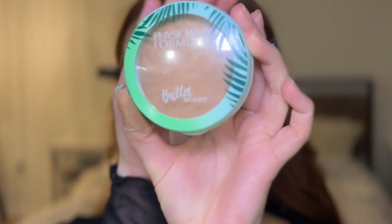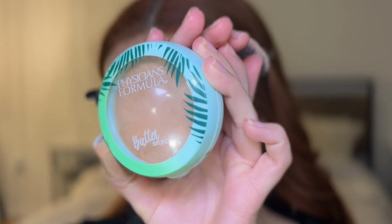Now I'm taking my powdered bronzer. I like the Physicians Formula Butter Bronzer, and I am just placing this all over my chest and neck area, more so because it's winter. I don't think this is always necessary for an everyday makeup routine, but I do like everything looking even.